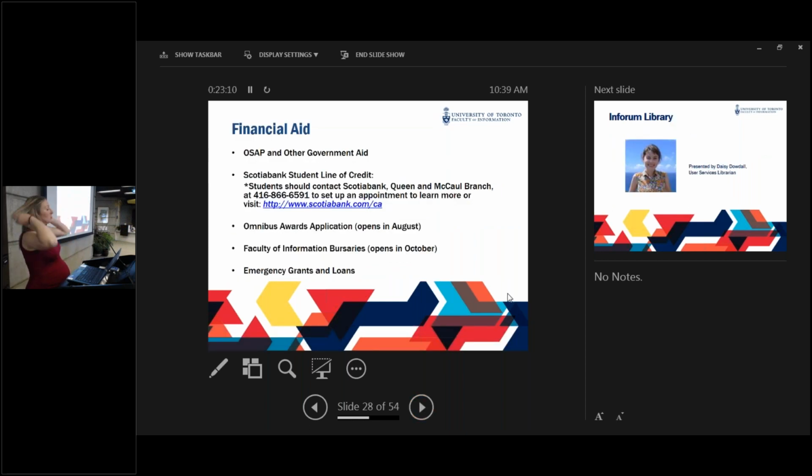Financial aid. Besides the automatic entrance awards and scholarships that were given out in March for those who applied by January 31st and had at least an A- average, there are other forms of financial assistance available. Obviously, OSAP. If you haven't applied for OSAP or you don't think you need OSAP, or for any reason you just haven't yet, I recommend applying for OSAP. The reason I say that is because you have access to other scholarships, awards, and bursaries that you wouldn't otherwise have access to if you didn't apply for OSAP.